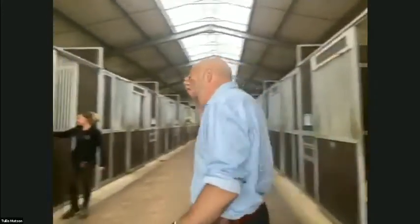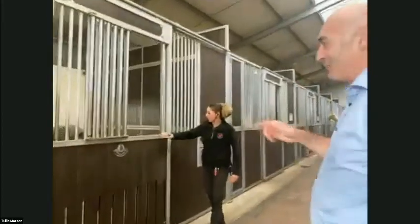So we're not going to stand the stallions up. Oh, he wants a bit of the camera. We're not going to stand the stallions up tonight because we've done that on previous ones. We are just going to look down the barn. We've got a bit of a treat in here for you. Look at this little chap. He just arrived last week, I think.